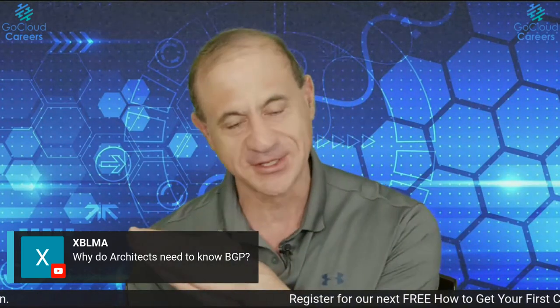You must use BGP if you're going to use a private line to the cloud. And the reality is, if you don't know BGP and you don't know how to get the routing, your users won't be able to reach the cloud. And when they can, the routing will be wrong, which means your traffic won't get to its destination, which means your systems will crash. So architects need to know BGP because architects design. And when you design a network, you must know BGP.